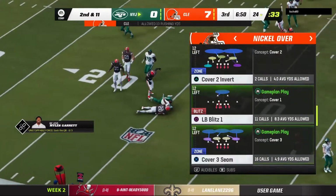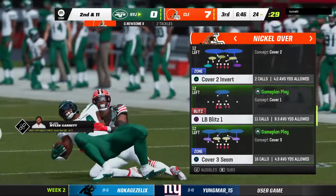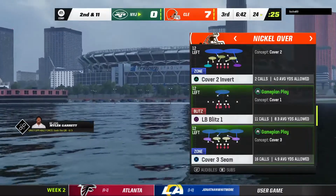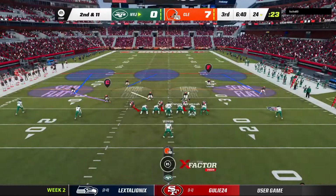This defense is just flat getting after it. They have not given up much of anything in the run game. Case in point right there. After the loss to start out, here's 2nd and 11.